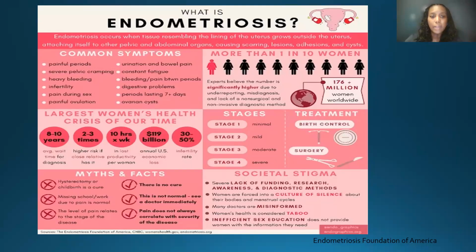So what are some of the myths? Hysterectomy is a cure. That's a lie. Missing school or work due to pain is normal? Never normal. The level of pain relates to the stage of the disease? That's not true. Sometimes people with stage 4 disease have minimal symptoms.